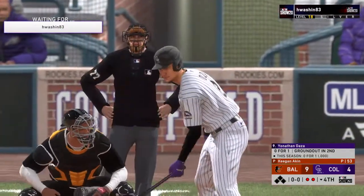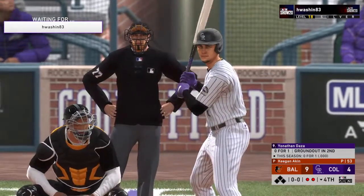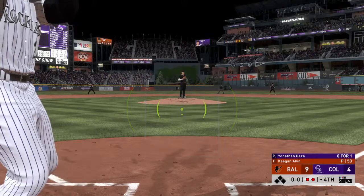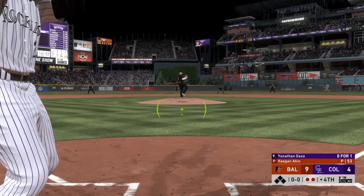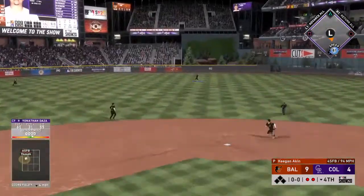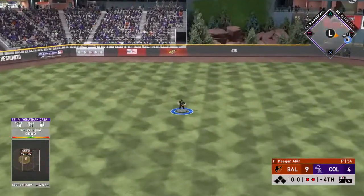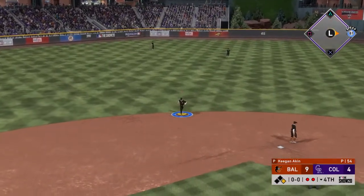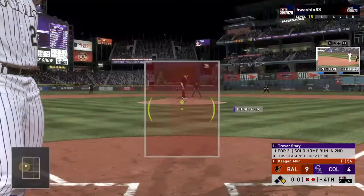That's striding in for the Rockies, Jonathan Daza. First pitch on its way. Line drive to center field. That's his first base hit, make him 1 for 2 now. So the 2-out hit extends the inning for Trevor Story.